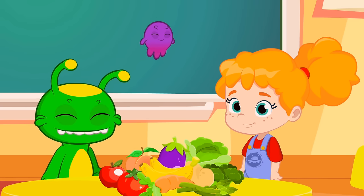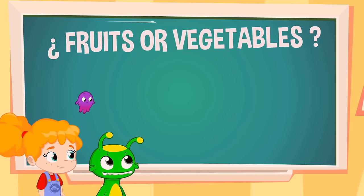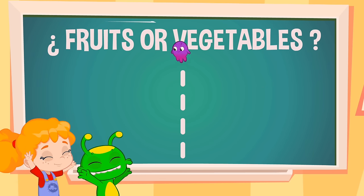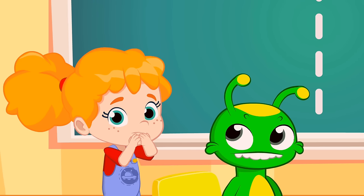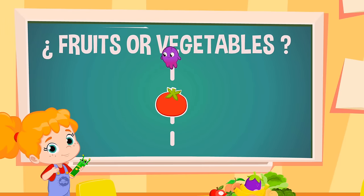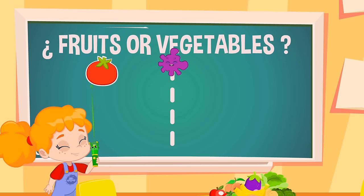Do you want to play with a digital board to practice? You have to place fruits at the left and vegetables at the right. Ready? Oh, where's the pointer? Well, kids, don't worry. Groovy can help us. Whoa! Thanks, Groovy! Tomato, fruit, or veggie? Remember, it has seeds. That's it!